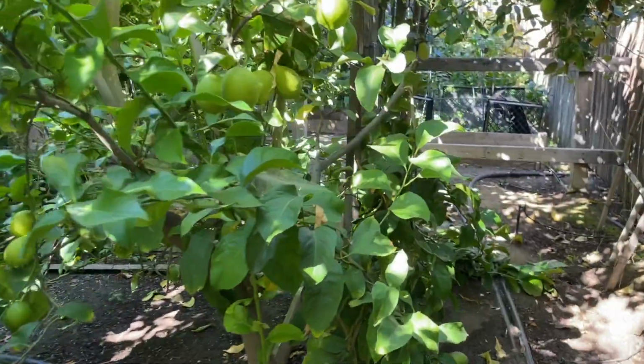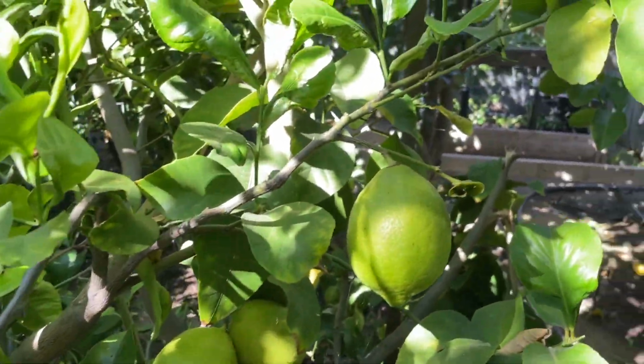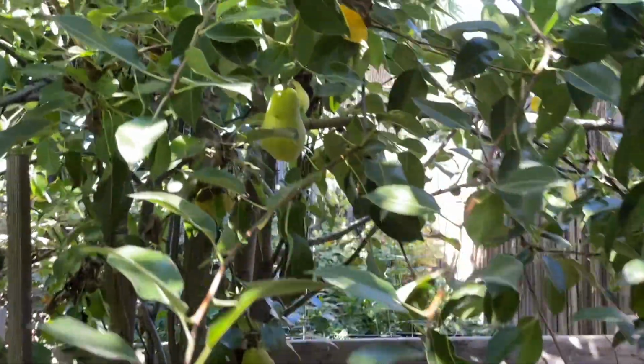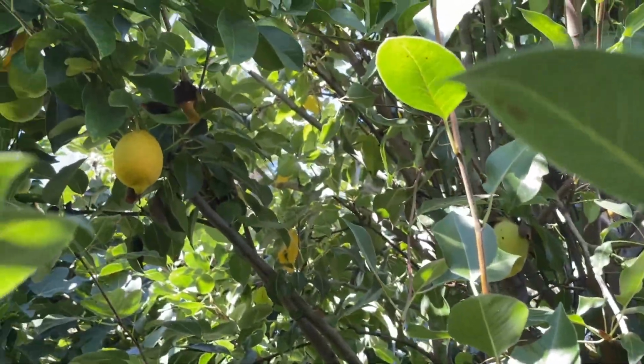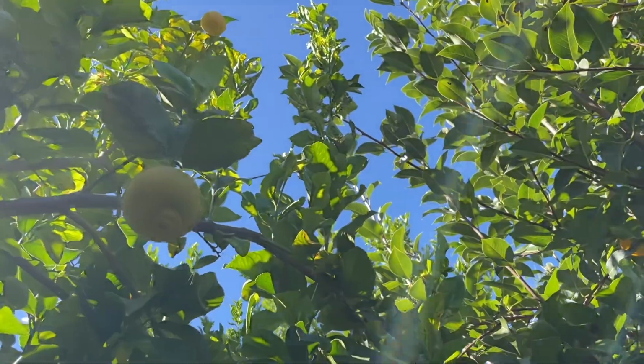And this is another lemon tree. There are more lemons here, and then here, a lot of lemons. And this is the pear tree, Anjou pear. Oh, that lemon is yellow. Oh, some are turning yellow. Some are ready. Oh, nice.